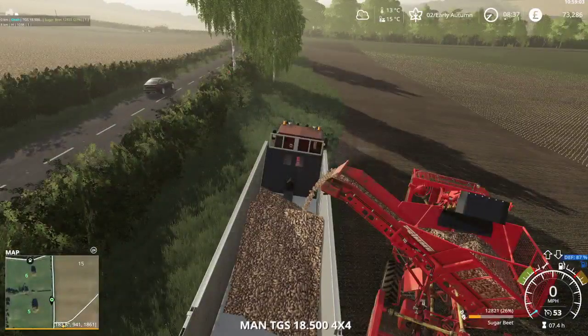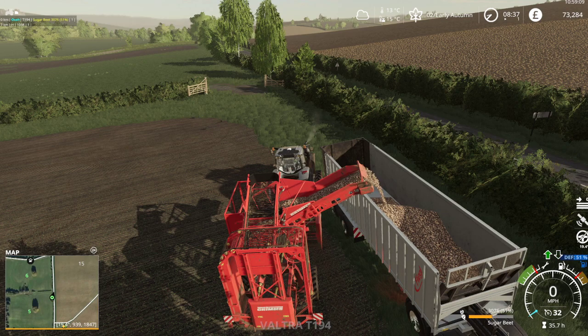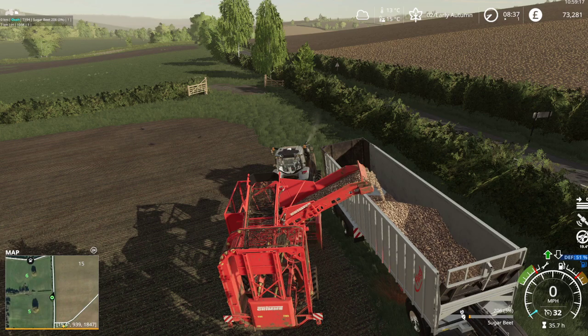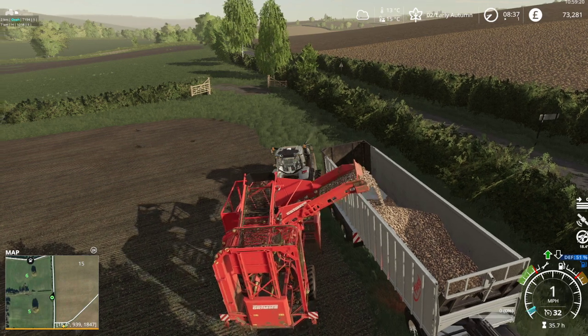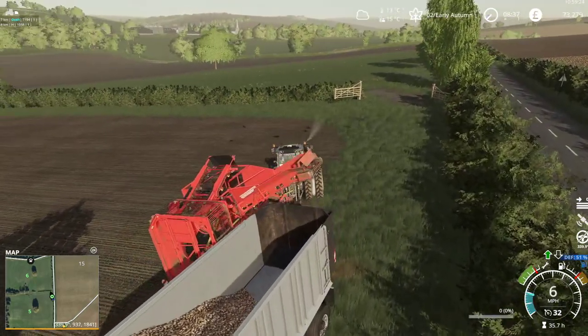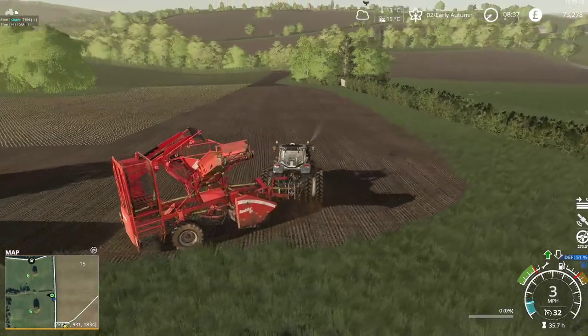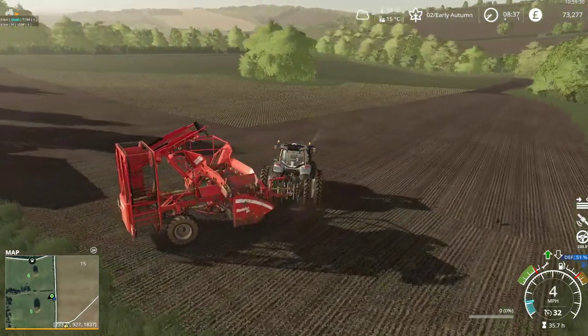Third load. Yeah, that's the third load. So we've got 5 more runs to do, and then we will unload the truck. Go and buy some sheep, I think.